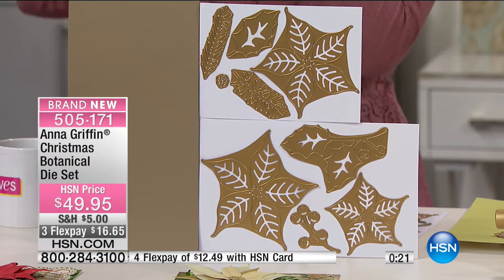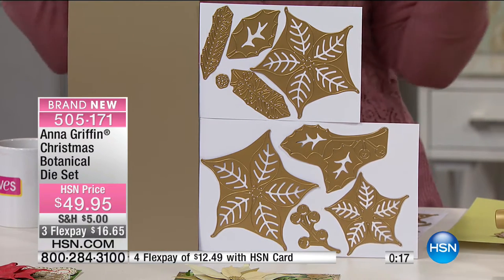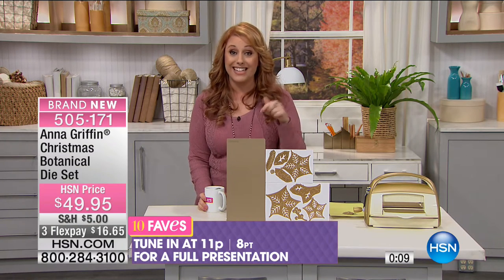And if you are a fan of Anna, you know that she does these based on the antique pictures and wallpaper and papers that she does. These are the florals that you've known and loved from Anna. She's known for her florals, the paper that she does. And this is the way to make it come to life with dies. Now, these dies aren't going to be on again until 9 p.m. tonight, so you have the opportunity to pick them up now.